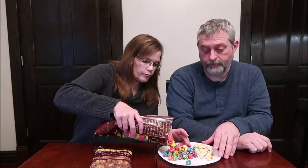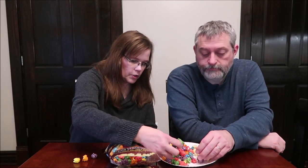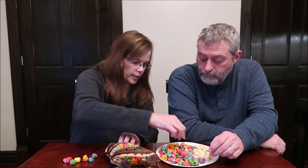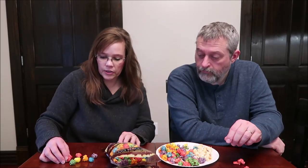So I'm going to try to pour out a bunch because there's so many. I don't know how you're going to be able to tell the cherry from the strawberry, though. Okay, so we have orange, purple, yellow, blue, green. The greens stuck together. Oh, maybe it's a red and a pink. Red, and then this one looks like pink. 1, 2, 3, 4, 5, 6, 7. I got 7.